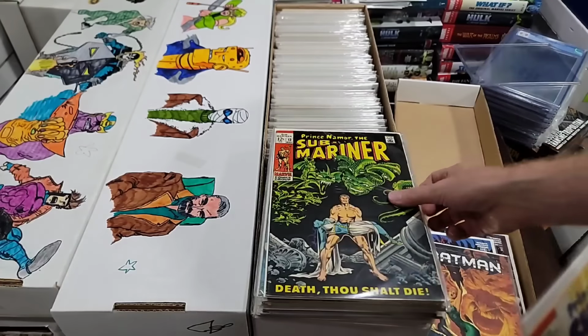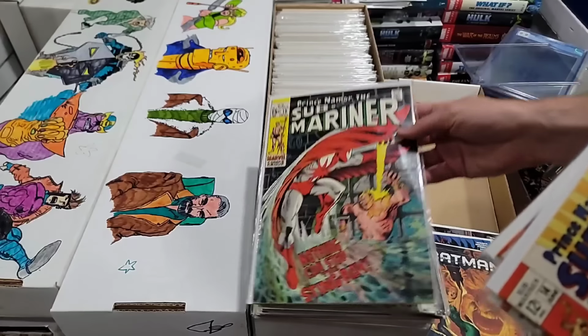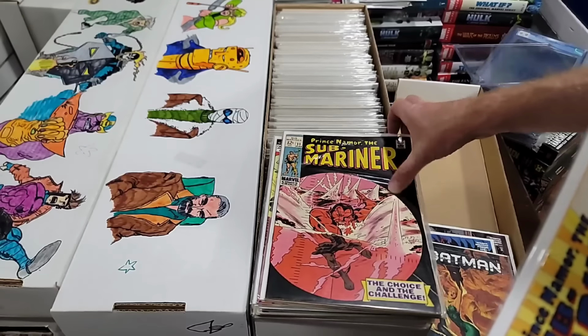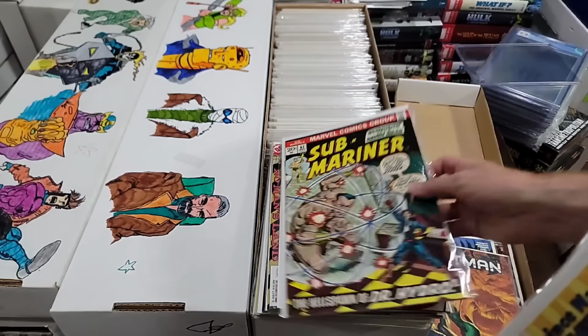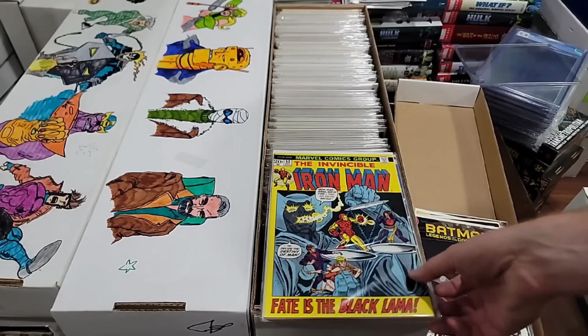Now we got some bronze Submariner 14, 13. There are some keys mixed in here. I don't know them very well. That's the first Stingray, I believe. Nice silver and bronze Submariner. I love this stuff. Great covers. Ooh, Gotham. Gotham Girls, Legends of the Dark Knight, Detective Comics, New 52 Batman. We're going to put this run together. Slowly but surely, I'm finding like one every few boxes, but I know the whole run is there.